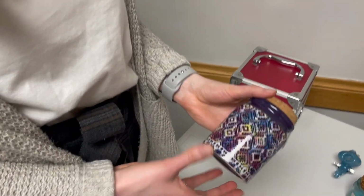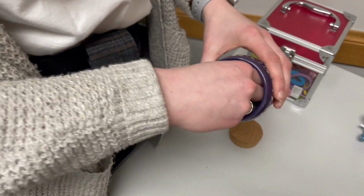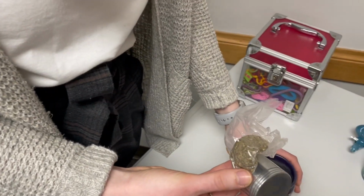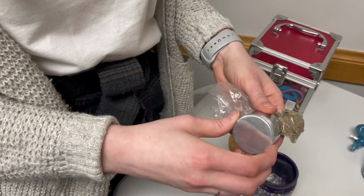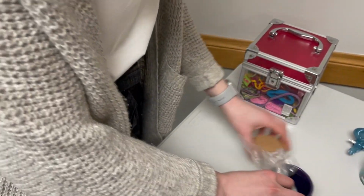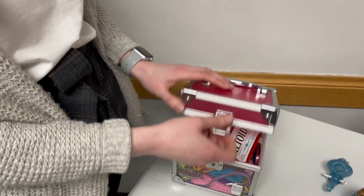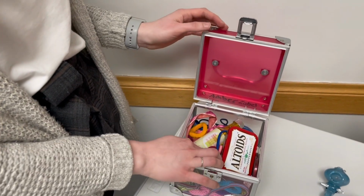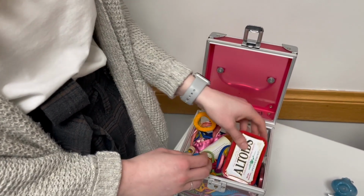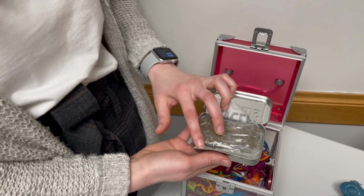Then we have this, which looks kind of like a candle, but it's actually a stasher container. And here we have a grinder. So just like the poker chips that Kylie had before, it's used to actually grind marijuana up so you can smoke it. And then we have this little cute container. A lot of scrunchies, those type of things, but actually it's a good spot to hide something like this. So a little cocktail, and then also some mints, which actually have marijuana in them.